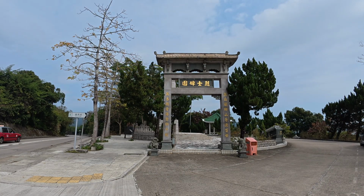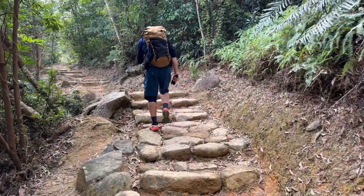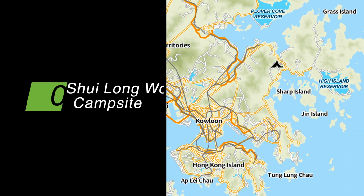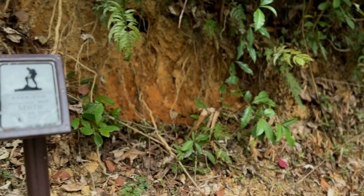Again, we get back into a taxi and head back towards central Hong Kong before turning up Sai Sha Road and then taking a small road left to find the Shui Long Wo campsite. We join the Mackelhose Trail again for the next two sites, both popular for through hikers.